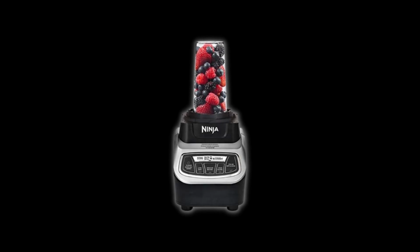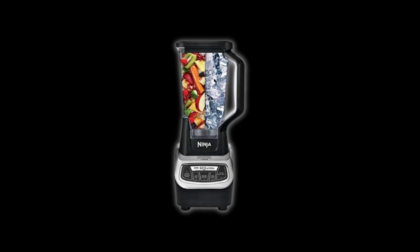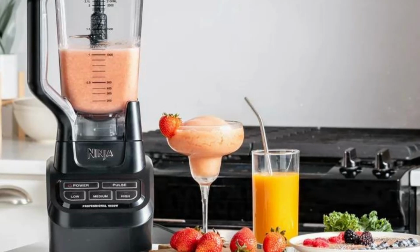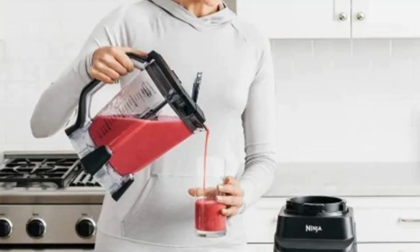One of the standout features of this blender is its exceptional versatility. It's not just a blender, it's a culinary multi-tool. From smoothies to salsas, nut butters to frozen desserts, this blender can do it all. So whether you're a health-conscious smoothie lover or an aspiring gourmet chef, this blender has you covered.